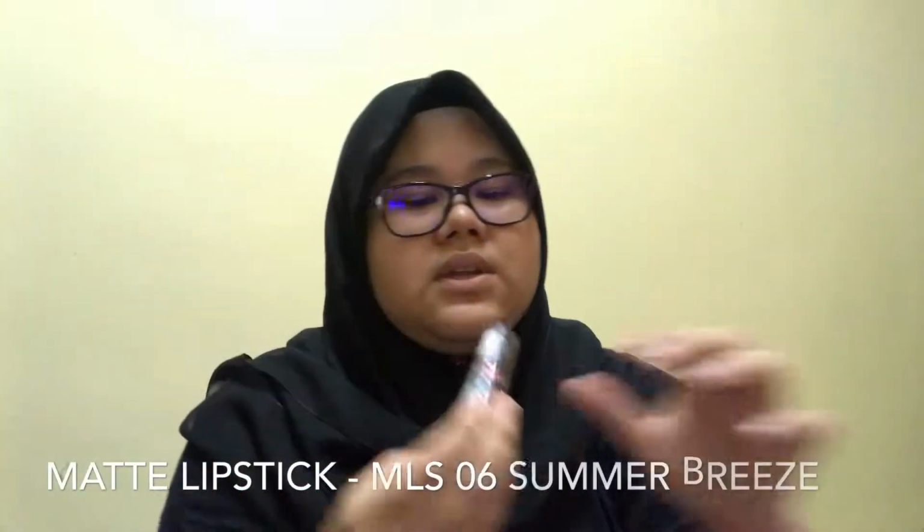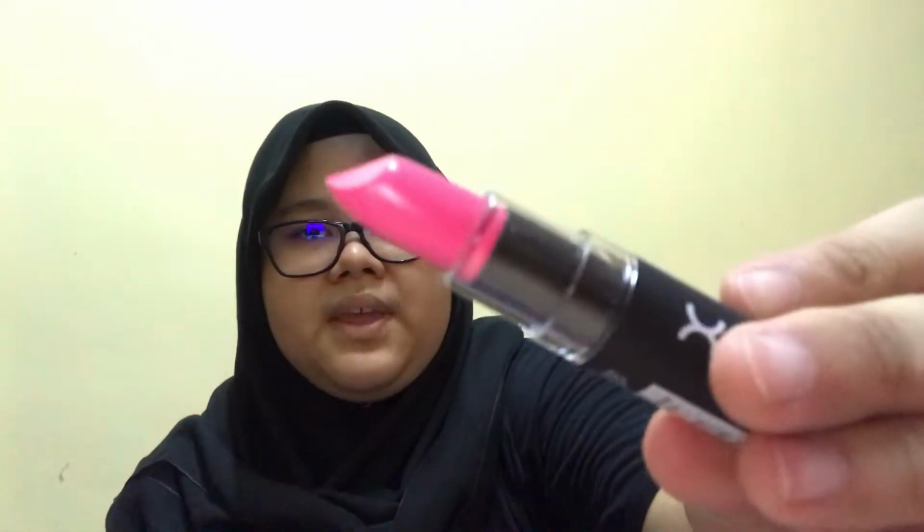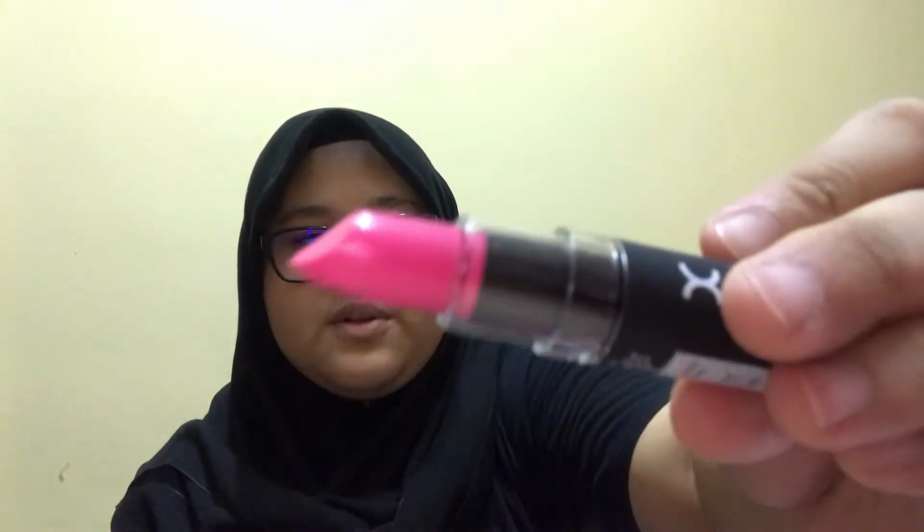Another one is this one. It's summer breeze. It's gonna be like super pink. It's like literally pink. Like as you can see pun macam hot pink, tapi actually it's just like normal pink. This is the pink. Bright pink, like super bright. I'm not sure how I would use this because I don't like pink. The nude also is like super pinkish, but we shall see.